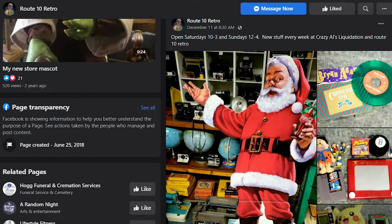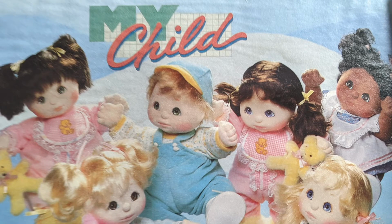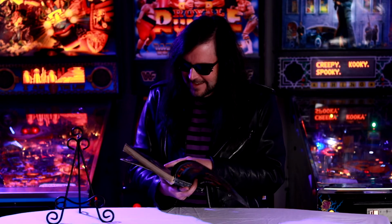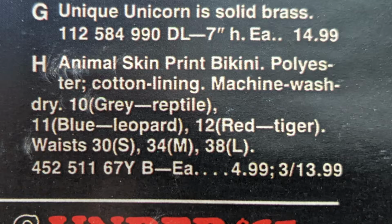I picked this up for a couple of bucks at Route 10 Retro, which is my favorite retro collectible shop in Atlantic Canada. I find that when it comes to these catalogs, it's always the toys that aren't iconic that come flooding back, and that's something we're going to look for in here and spend some time on. The first thing I noticed when I opened the book was this: the animal skin print bikini for men.